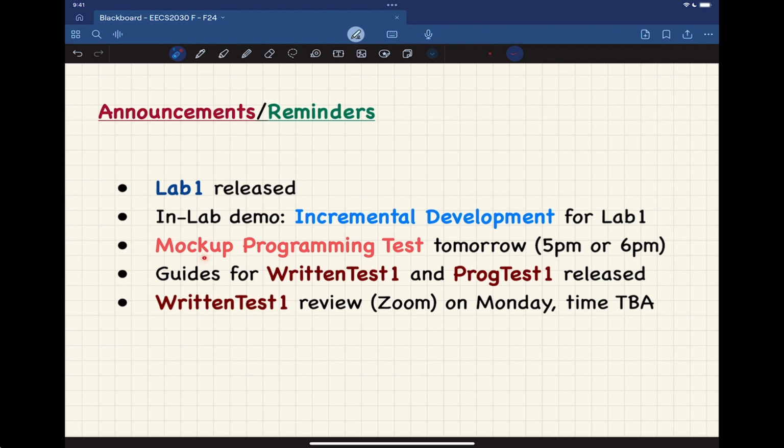And the mock-up test will be tomorrow, either 5 p.m. or 6 p.m. I'll reach out to you a little bit later today about some very simple protocol. Since it's a mock-up test, let's make it like a test so you can really get a feel of what a real test will be like. I'll reach out to you.